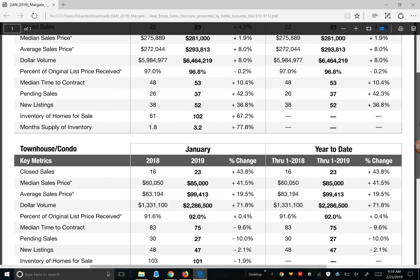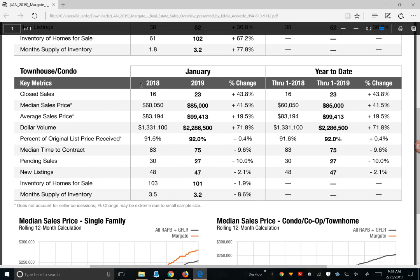Scooting down ever so slightly, we see townhomes and condos. We go from 16 closed sales to 23, median price of $6,050 to $85,000, and then average sales price of $83,194 to $99,413. We've always seen in the condo and townhouse section a change that is not as drastic as the other ones, for whatever reason that may be.